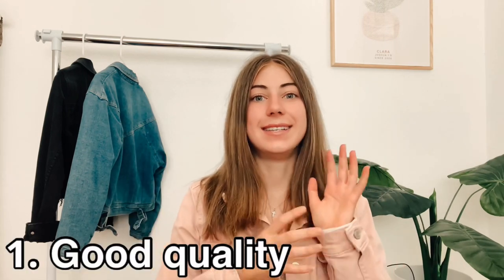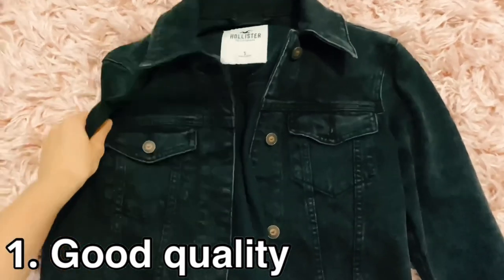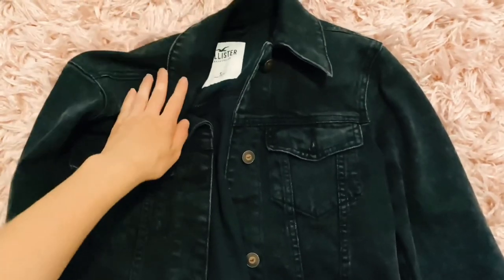The first thing I look for when finding a denim jacket is that it is good quality denim. I want my denim to be thick. I want it to have that nice denim feeling. I don't want it to be flimsy like the papery denim. I like it to be the thick, real denim.